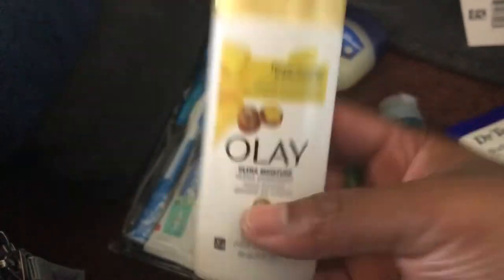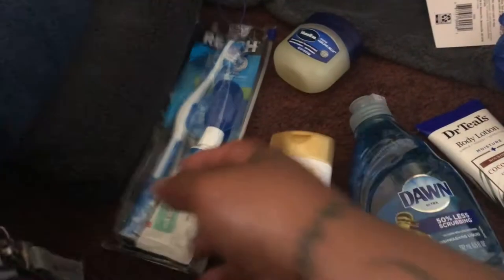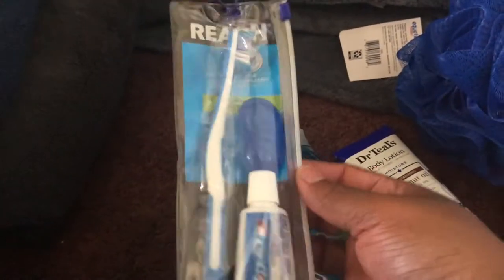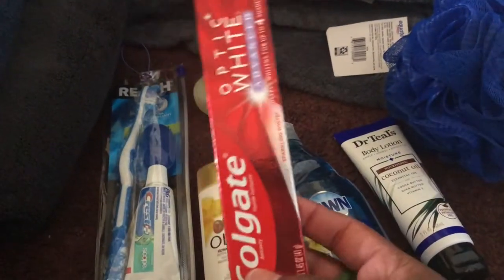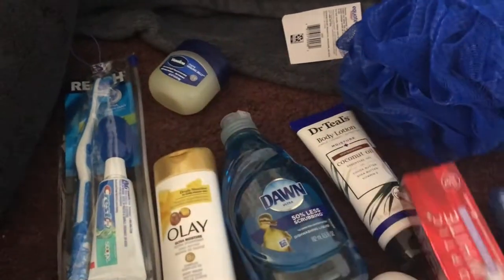This is a body wash that I got travel size. Usually always able to take this size in as well. Got me a toothbrush. This comes with toothpaste, but I wanted one in this little pack. I also got another one too, but since it's brand new and it's still in this pack, maybe I should just take this in. So either I'm gonna take this toothpaste or this one. Either one I can still use to travel to other places.